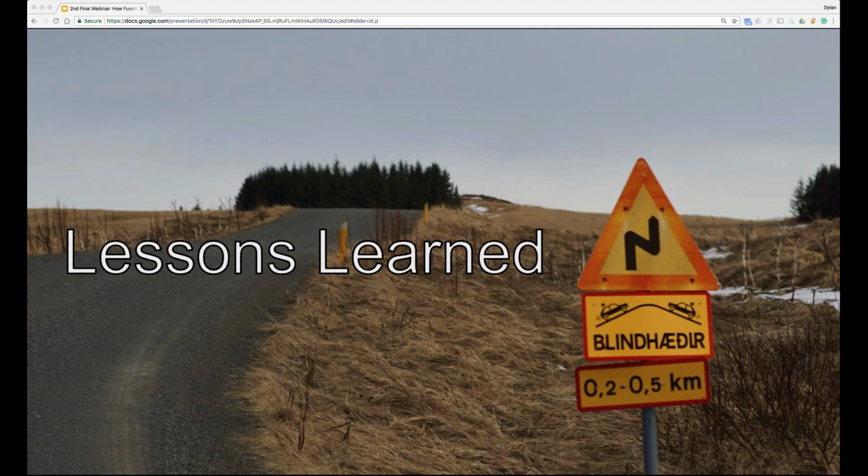So here's a photo from Iceland. It's basically reminding you that you can't see what's coming over the hill in front of you, and this is a good reminder as we enter the test phase. We did run into a few unexpected snags.